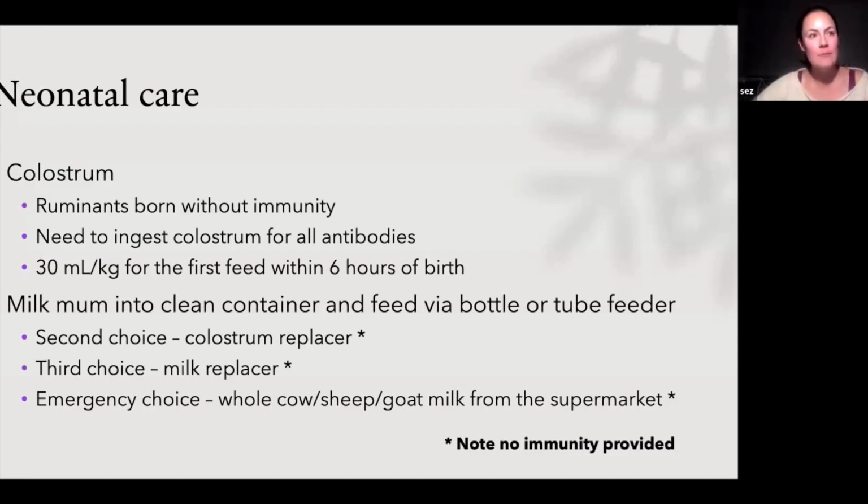Yeah, a few things come to mind just to reiterate that. The other thing that makes it ideal is if it's from a mature ewe, so it does become better quality and more of it as they get older. And the reason that ideally we would have it from mum, or at least from someone on the property, is because those animals are going to have been exposed to the pathogens that your lambs are exposed to.